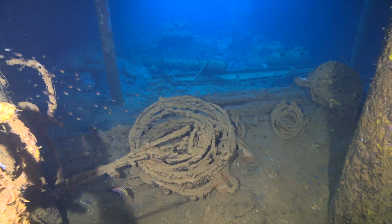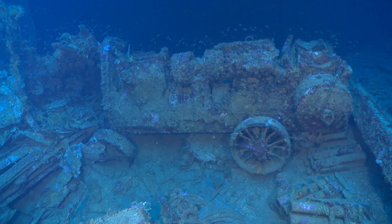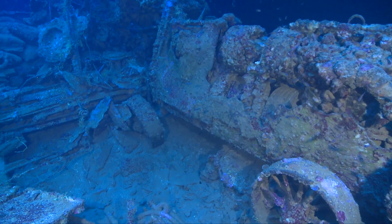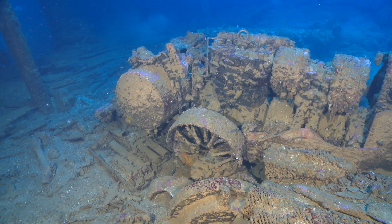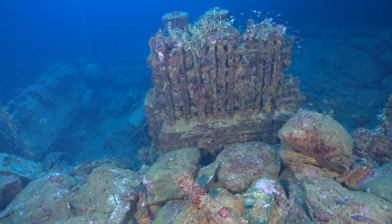A short swim between holds 1 and 2 brings into view 2 pieces of machinery. The first is a mobile compressor, the 4 steel-rimmed wheels clearly visible. Used for heavy construction, it sits close to the remains of a diesel engine.